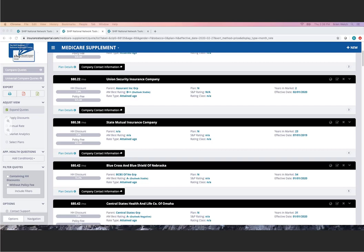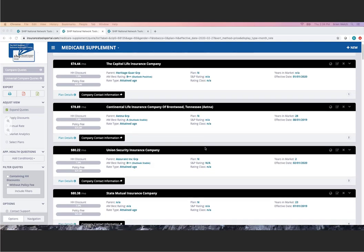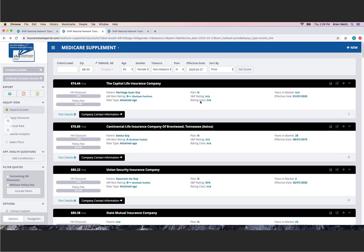Okay. Someone asked, could you please tell us what the different rating classes are? Sure. So the rating classes are going to be right here, associated with the tool. Many carriers do not have a rating class, and you'll notice that when you start getting into the features. There are certain companies that do. Those will be labeled differently depending on the carrier.